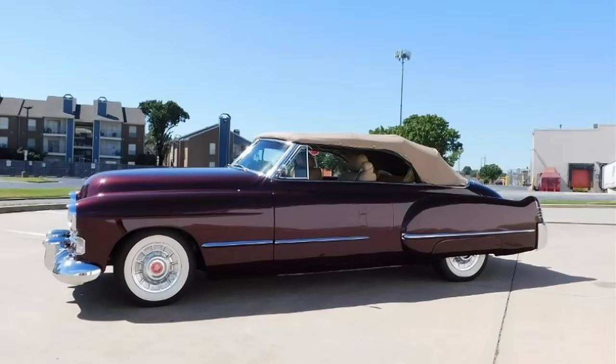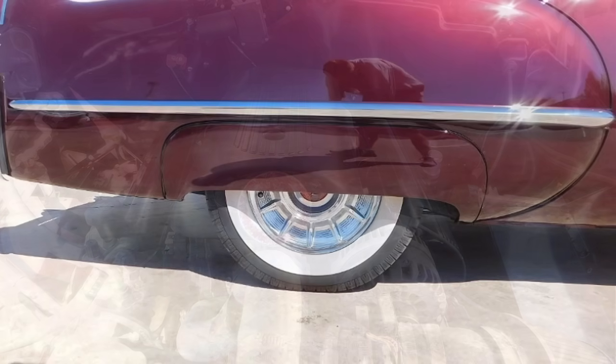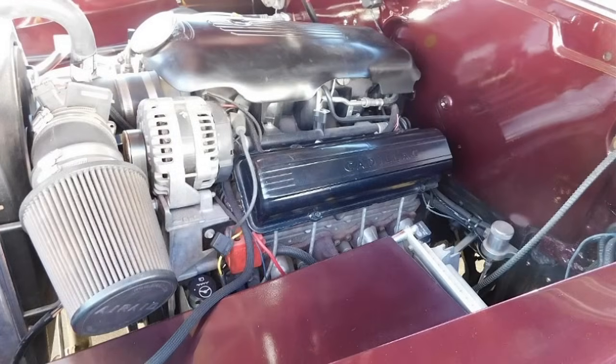This car is a clean title vehicle and represents an incredible opportunity to own a rare and beautiful Cadillac. For more information or to see additional photos, please contact the seller. The car is located in O'Fallon, Illinois.